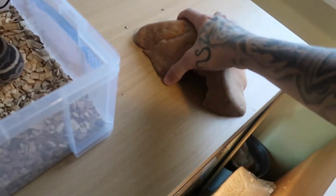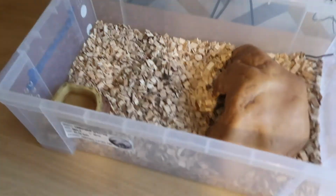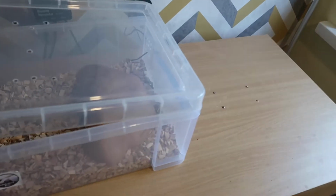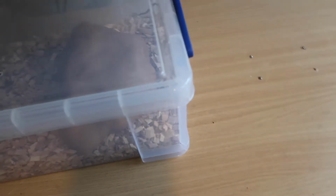But what we're going to do is chuck this hide back over, just so he's nice and safe and secure. Give him a little water bowl there just to help with the humidity, and obviously for when he wants to drink. It's not big enough to soak in, but it will be when he goes into this part of the room. So we'll put him away and we'll talk about how we won him.